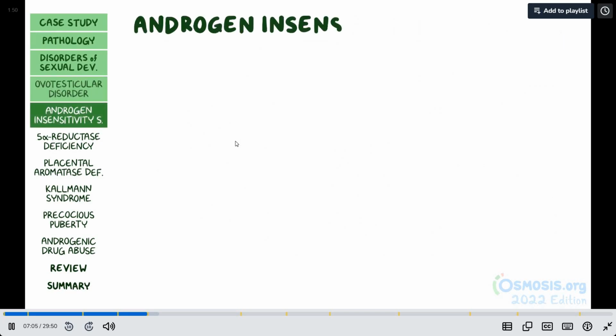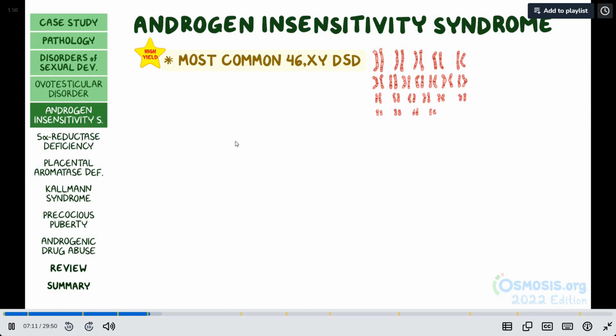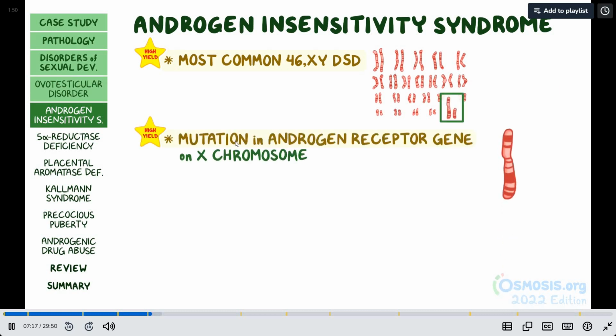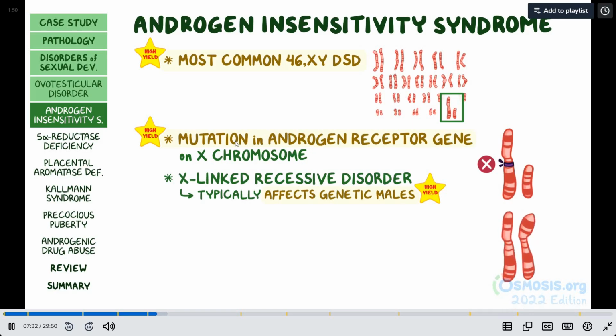Next, we have androgen insensitivity syndrome, which is the most common form of 46XY DSD. This is caused by a mutation in the androgen receptor gene, which is found on the X chromosome. Androgen insensitivity syndrome is an X-linked recessive disorder, so it typically affects genetic males because they only have one X chromosome. On the other hand, genetic females generally have two X chromosomes, so even if they have a defective gene on one chromosome, they still have another functional one.